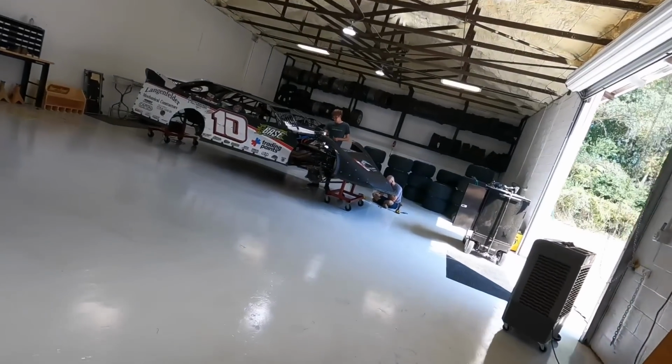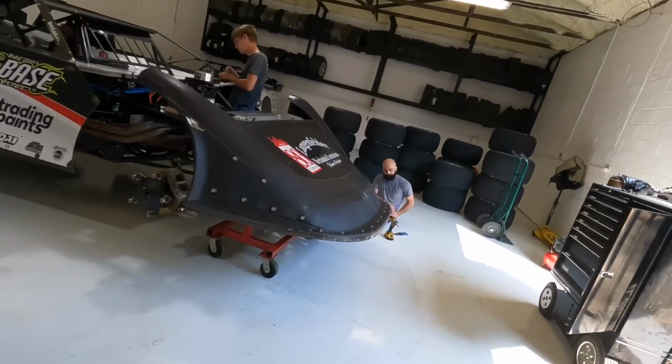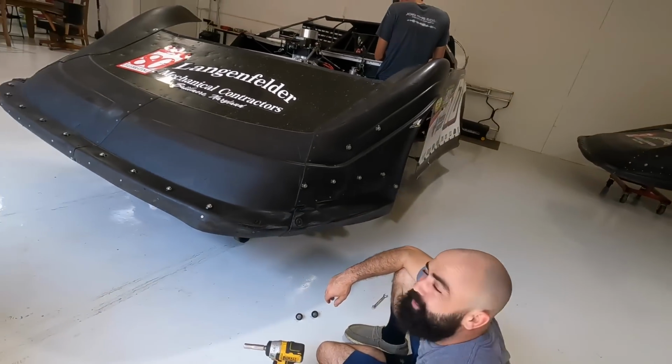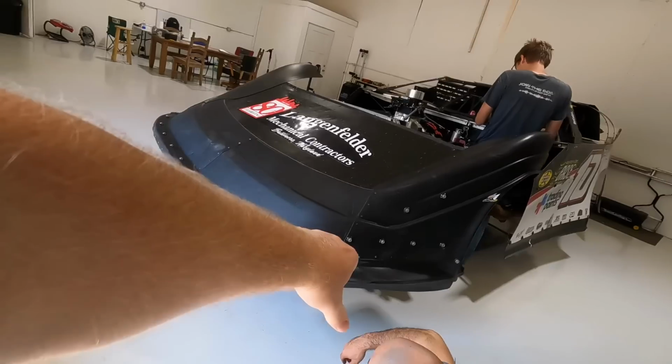All right, it's our first full day. Second day, but first full day in the shop. And we are working on stuff Joseph tore up. Dang, those infield tires. Tractor tires, they'll get you, won't they? They will get you. So this is damage from Magnolia the final night.